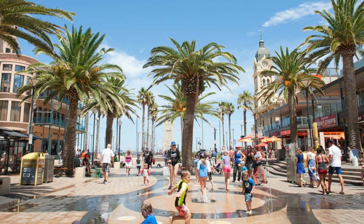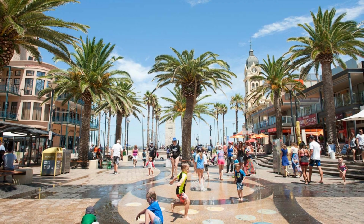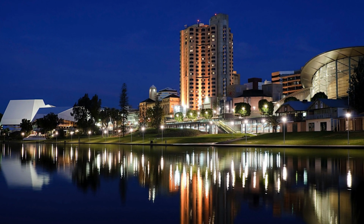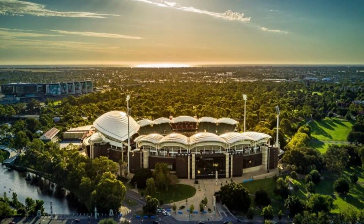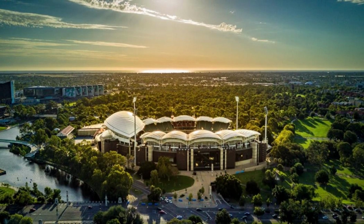Nature is never far away from Adelaide. Parklands ring the city, and a short drive from the CBD, bucolic landscapes and sparkling beaches provide a picturesque playground for outdoorsy locals and lucky tourists. Now we show you some of the best places to visit in Adelaide.